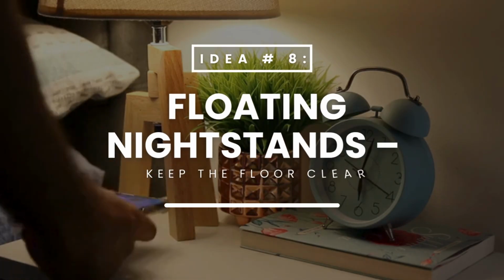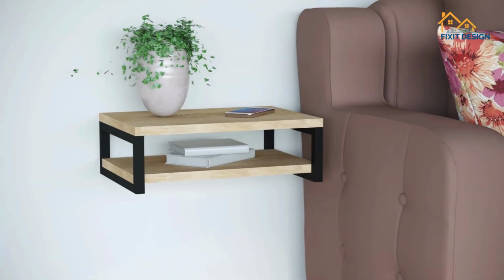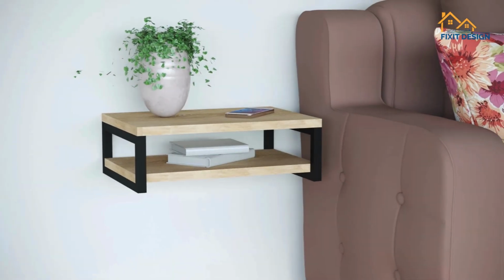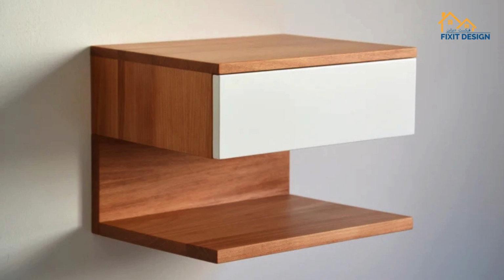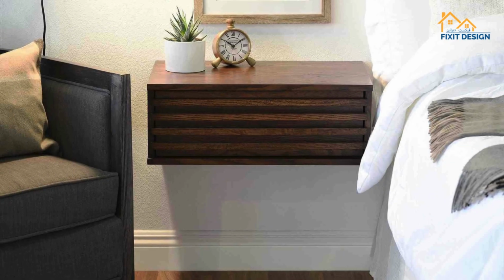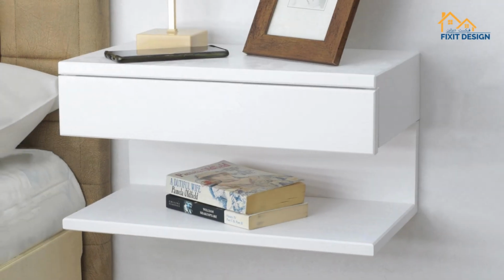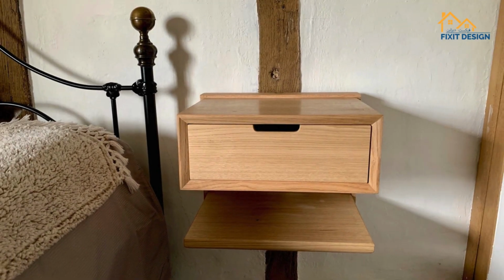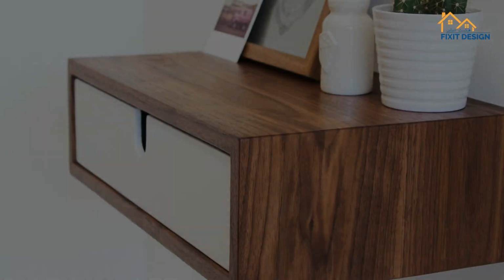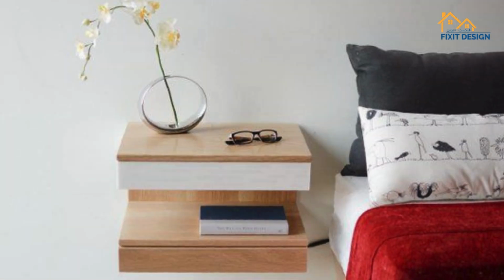Idea 8. Floating nightstands. Keep the floor clear. Instead of big, bulky nightstands that sit on the floor, try installing floating nightstands. These are small shelves that attach to the wall, giving you a place for essentials like your phone or a lamp without taking up floor space. Floating nightstands are perfect for small bedrooms because they keep the room looking clean and open.